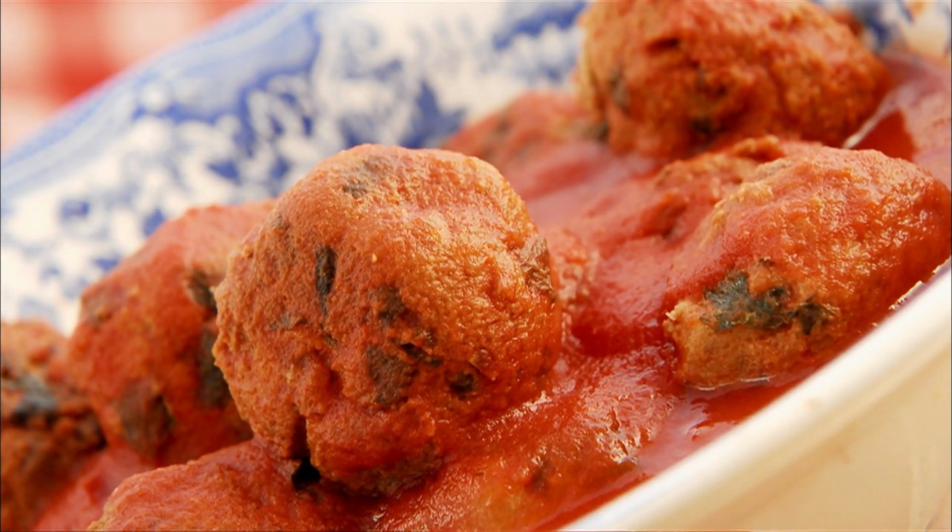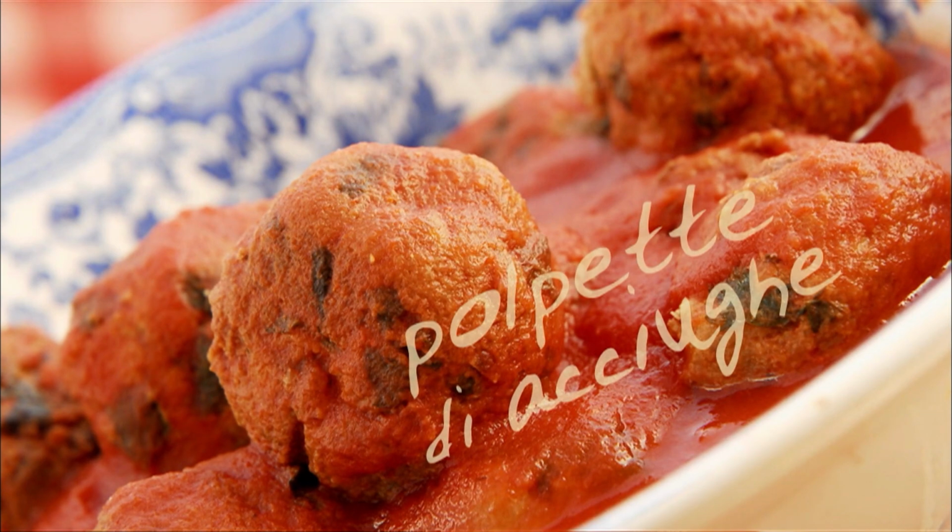Man, coming back from a fish market like that really gets me going. So for tonight's dinner, I thought I'd make something that I'm sure Baldo's family will absolutely love. This next recipe is polpette di acciughe. Polpette di acciughe is anchovy balls.